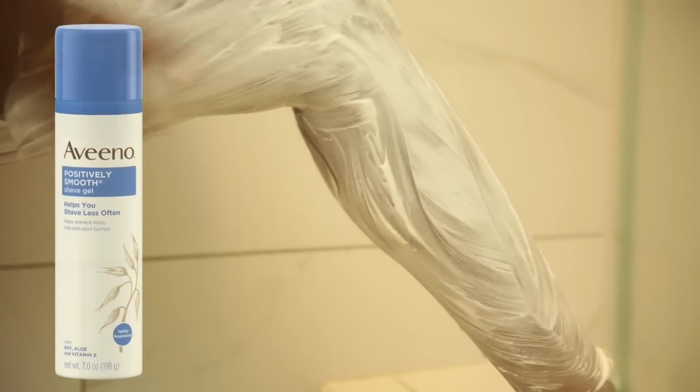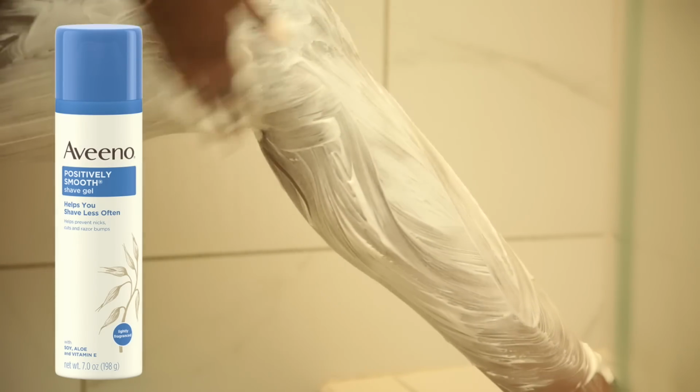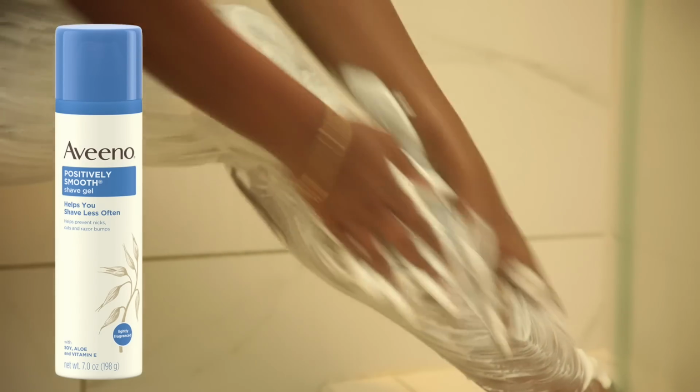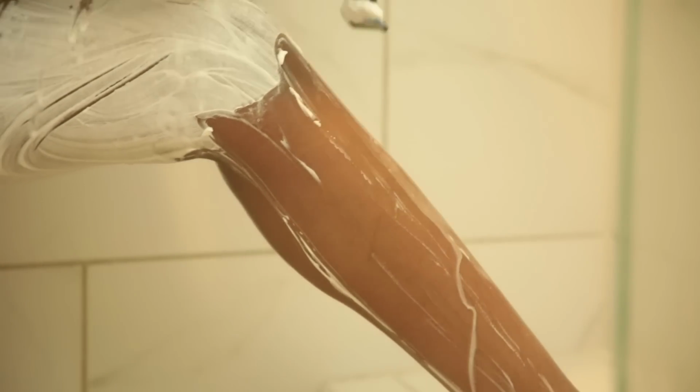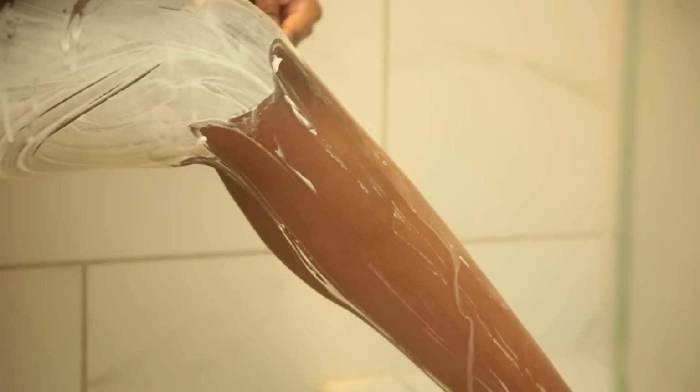I'm done exfoliating my body, I'm going to move on to shaving. I've been loving the Aveeno Positively Smooth Shaving Cream. This works really well on my skin. Even though it says lightly scented, it doesn't really have a smell to me. So if you guys like fragrance-free products like me, this one is still okay to use. Makes my legs feel super smooth. And I just love Aveeno shaving creams in general. So I really enjoy this one a lot.